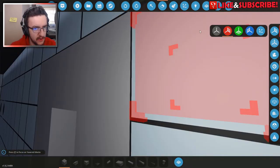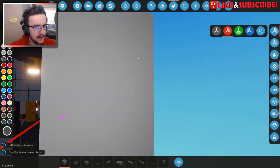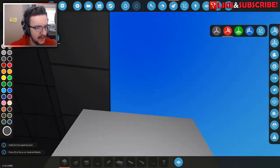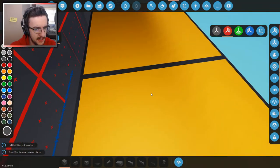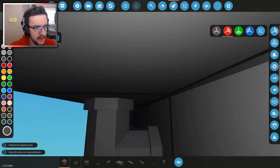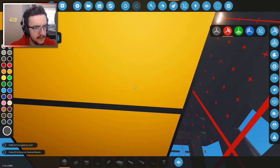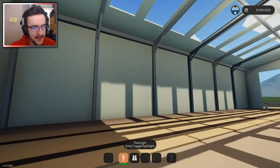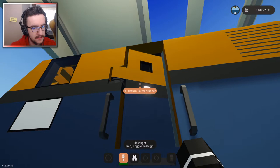Oh, I need to paint all the door bits. Okay, here we go. Gonna make it this color and do that. There we go. Do the top side. Do this side. And the bottom as well, if I can. Like this. There we go. Excellent. So now, if we open the doors, the edges should be the right colors.